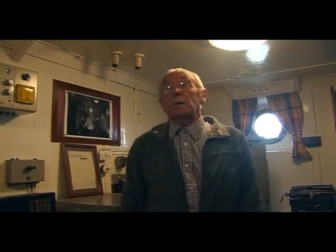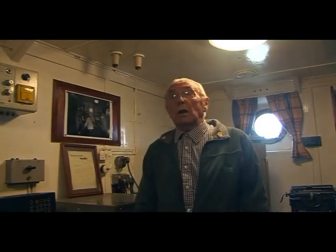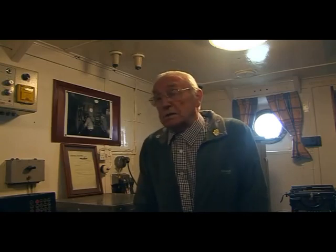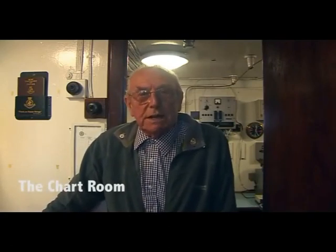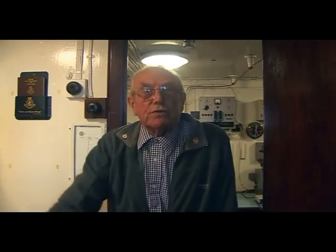This ship did go on and moved with modern technology as it was going along, and we got the VHF and everything else that went with it. Right, we're in the chart room. This is where all the navigational problems, etc., are all sorted out. We've got four drawers full of charts here, bringing each one out as we needed it.